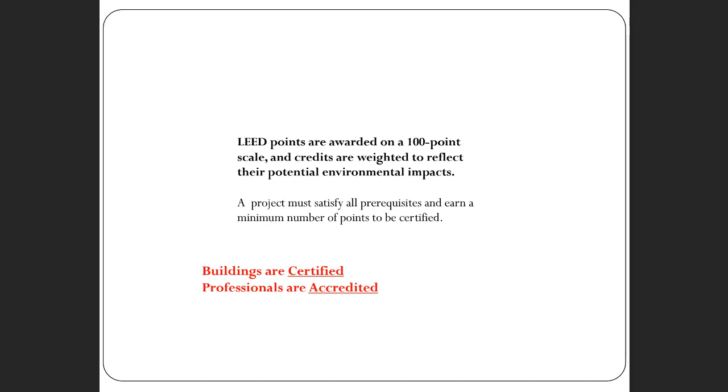So in the LEED rating system, we're going to look at points on a 100-point scale, where more points is better. And those points are weighted to reflect their potential environmental impacts. A project also has certain prerequisites that it has to meet in order to be certified. And as we'll learn, buildings get certified, professionals are accredited. So we'll learn about LEED, both certified buildings and accredited professionals. We're working this semester on the LEED Green Associate, a professional accreditation that I will prepare you for.